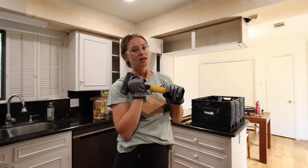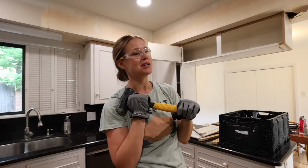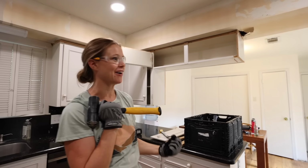All right, so I actually see one board that is coming down and attached to the cabinet and it's going up into the fur down, which we're taking out anyway, but I'm gonna start pulling those down and hopefully it'll make a little bit more sense how to pull these down because they're stuck, really stuck.